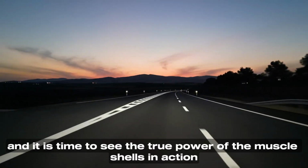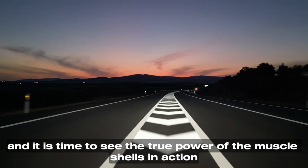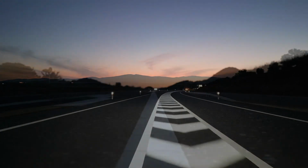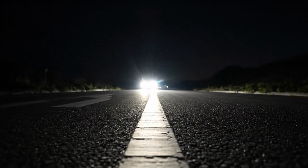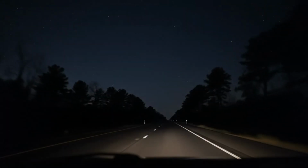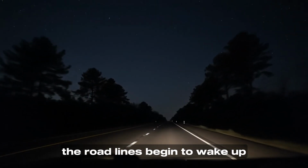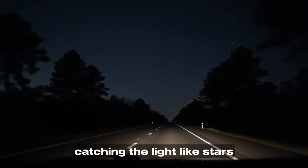Night falls, and it is time to see the true power of the mussel shells in action. As the first car approaches, the road lines begin to wake up, catching the light like stars.